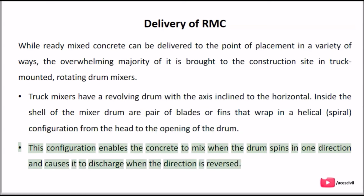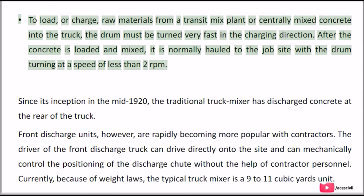This configuration enables the concrete to mix when the drum spins in one direction and causes it to discharge when the direction is reversed. To load, or charge, raw materials from a transit mix plant or centrally mixed concrete into the truck, the drum must be turned very fast in the charging direction. After the concrete is loaded and mixed, it is normally hauled to the job site with the drum turning at a speed of less than 2 rpm.